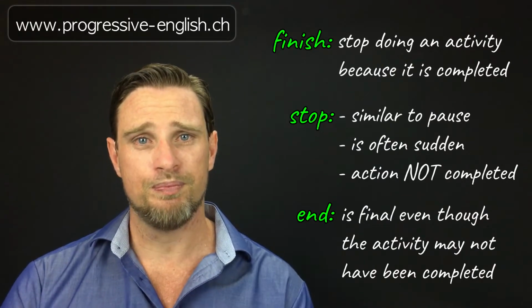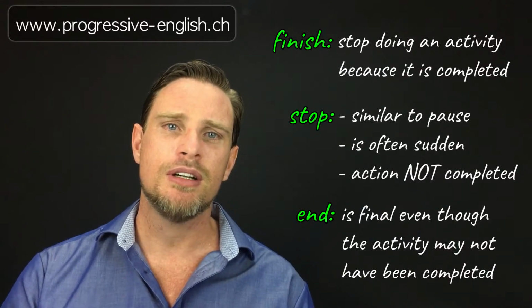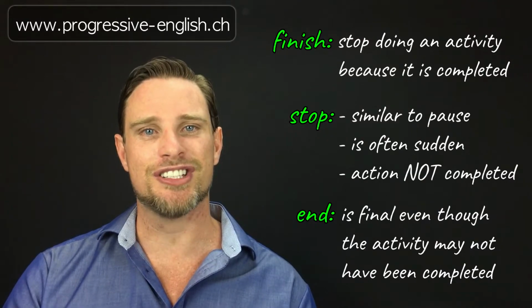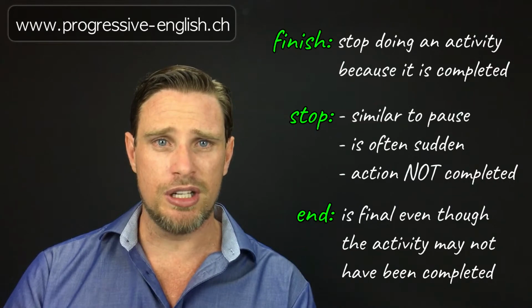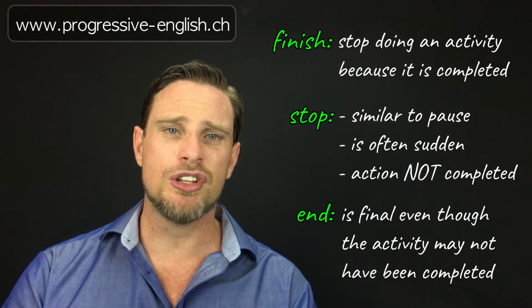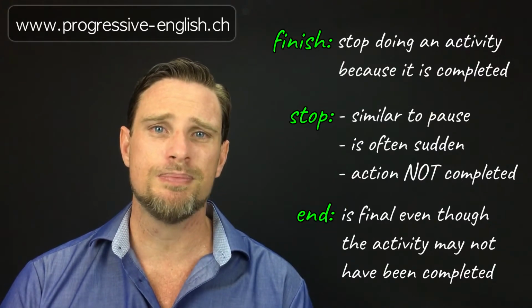It is final. You could say end and finish have very similar meanings, as evidenced by the dictionary definition, but while finish emphasises the completion of an activity, end emphasises the termination of an activity. I'll explain with some examples.